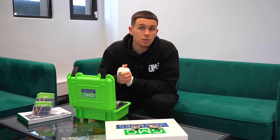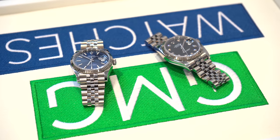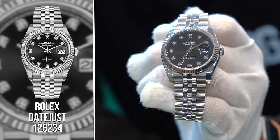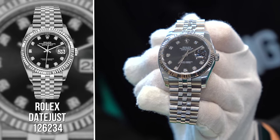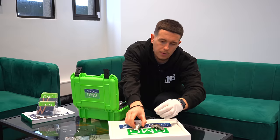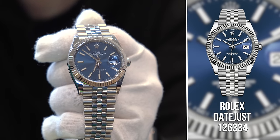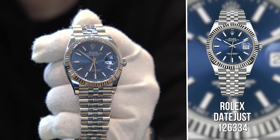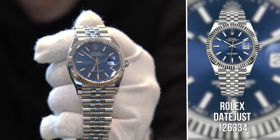So first two watches I'll show you that I've got here are the 36 mils. We have a black diamond dot 2015. This watch is available for £9,000. This is sort of the lower end of his budget where he wants to be. The second watch I've got for you here is the blue Datejust 36mm. This one, again, is a 2020 watch and is for £10,000. So that is just below where he wants to be on his budget.